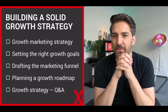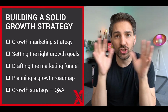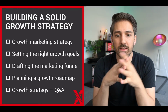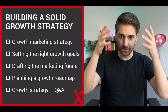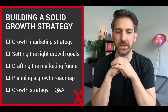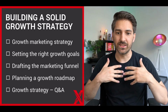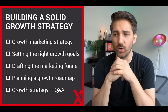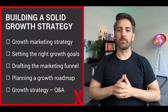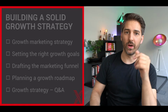So the four main sections that we want to handle today are: what makes a good growth strategy, then setting the right growth goals, then drafting real marketing funnels, like preliminary funnels in your head, and how I think about that before I go into actually implementing them. And then I want to draw a growth roadmap, a prioritized list of stuff that I want to do. And at the end, as always, we have the big Q&A. If you're watching this afterwards, this is the first of 5 video segments, and watch out for the other ones. We are going to handle the growth marketing strategy one now.